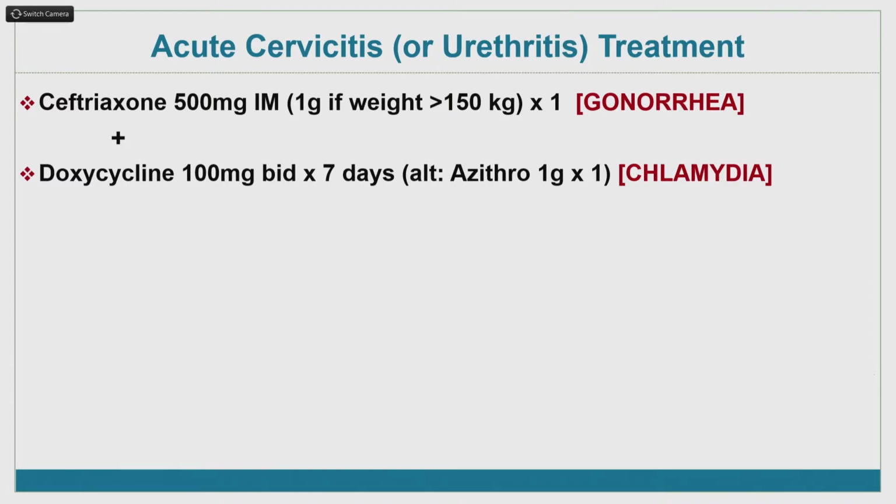So what is the treatment? The recommended treatment for acute cervicitis, which is the same as the treatment for acute urethritis, is ceftriaxone 500 milligrams to empirically treat for gonorrhea, and doxycycline 100 milligrams BID for 7 days to empirically treat for chlamydia. For chlamydia, an alternative treatment of azithromycin 1 gram times 1 remains, but doxycycline is the preferred treatment for non-pregnant patients.